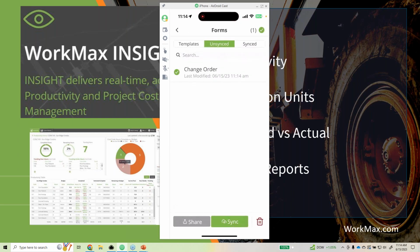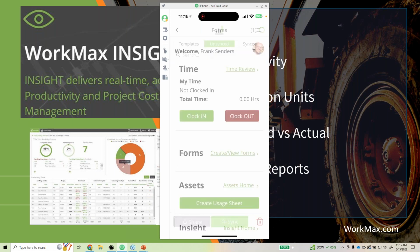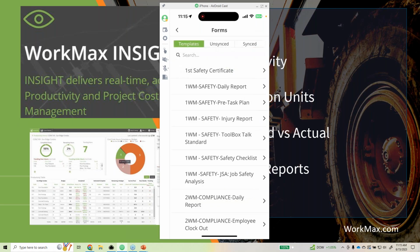As soon as I send that, I will sync it and send it up into the office. So whoever needs to see that can ultimately review it, make sure it's approved so we can get that work done. And ultimately, maybe even more importantly, make sure we're billing for the work that we're doing out in the field. WorkMax has, again, like I said, an entire WorkMax library full of safety report forms, things that help you JSAs, compliance, inspections, and again, over 50 toolbox talks.